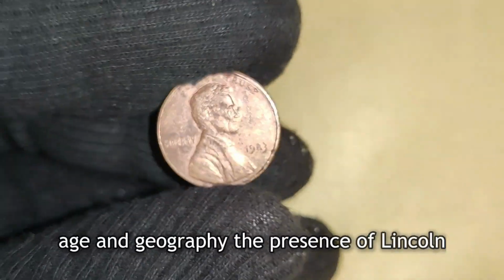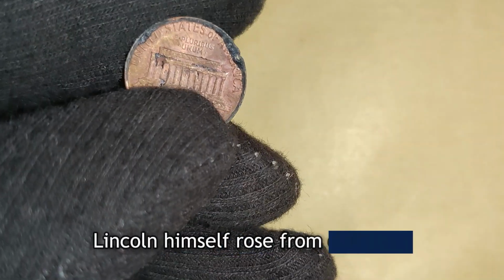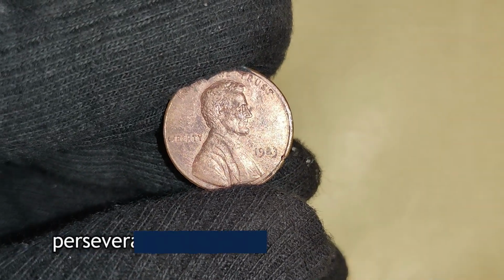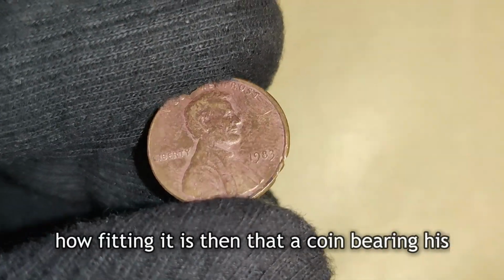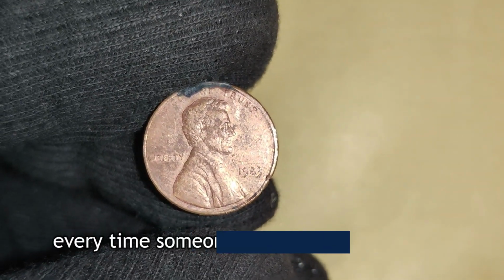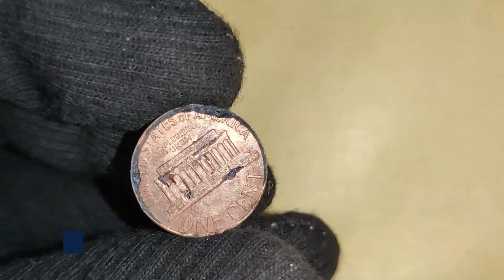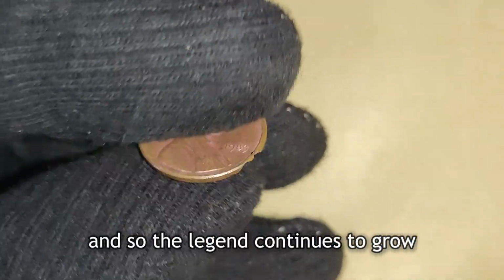and geography. The presence of Lincoln on the coin adds a layer of poetic symbolism to this dream. Lincoln himself rose from obscurity, from a log cabin in Kentucky to the presidency of the United States, carrying with him the ideals of equality, perseverance, and the triumph of the human spirit. How fitting it is, then, that a coin bearing his image would itself embody the journey from obscurity to greatness. Every time someone examines a 1983 penny, they are not just checking for weight or errors, they are connecting to the story of Lincoln, to the story of America, to the idea that greatness often begins in the humblest of places, and so, the legend continues to grow.